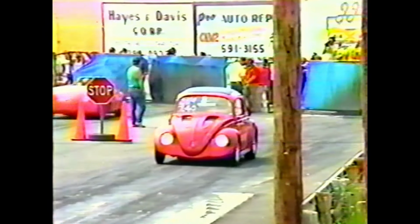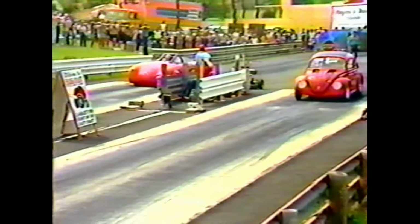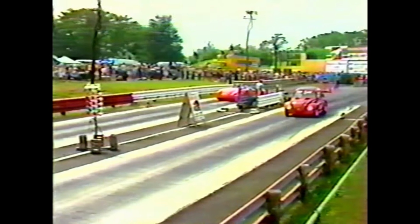These guys have been running consistently on their dial-in, and if we were to give you something that will never happen, technically speaking, if these guys were both dialed in at 7.40, which they are, and they left the starting line at exactly the same time, theoretically, these cars, if they both run on their dial-in, will get to the finish line at exactly the same time. But I don't think that's ever happened in drag racing history.